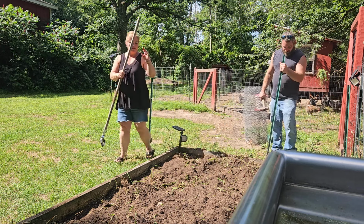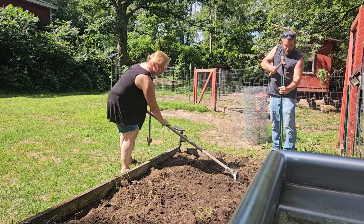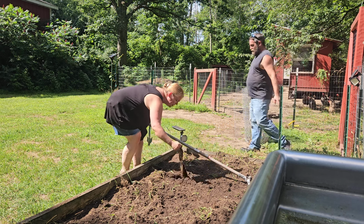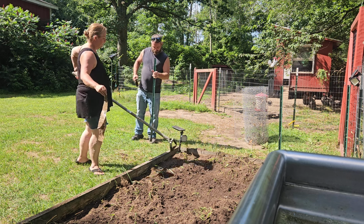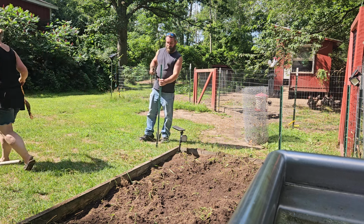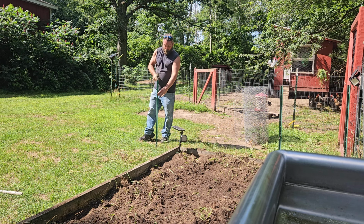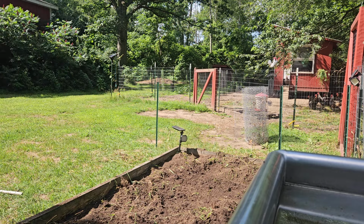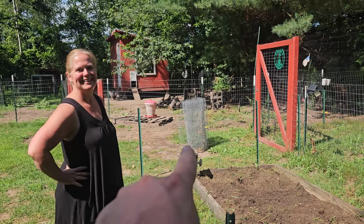With the intent of planting them. That's from the, yeah. Chickens don't like the pounding. All right, Candace doesn't know it yet, but she is going to help me with that fence right there.